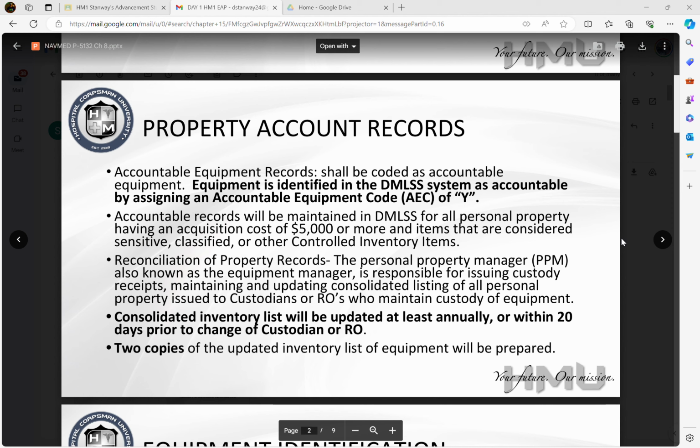For custodians, right? Say you're a department head, and you have a new department head that's about to come into the department and take over. The old department head is technically the custodian of all that equipment. So within 20 days of that new department head taking over, they have to go line item by line item to make sure all equipment is accounted for. You guys have all been through that, right? If not, then you have to fill out a DD-200 that you lost some equipment or it was stolen.